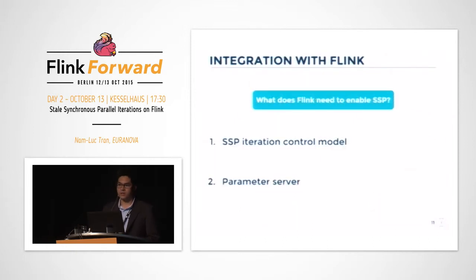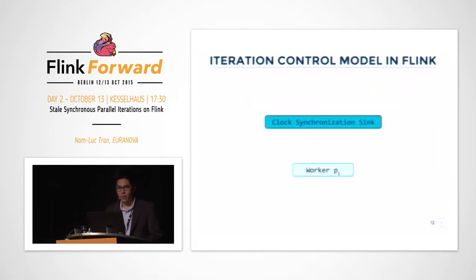So what does Flink need in order to enable stale synchronous parallelism? The first thing it needs is a new iteration control model that allows for this behavior. And the second thing, obviously, is the parameter server. So how have we modeled the iteration control model for Flink?